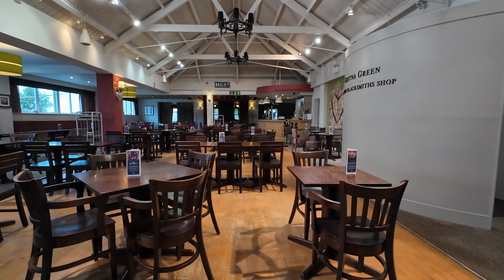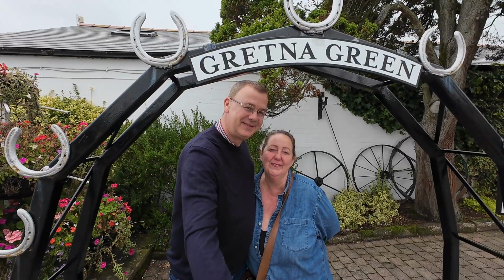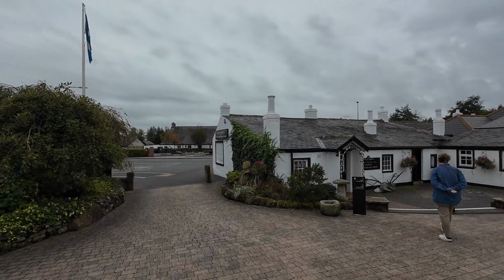The blacksmith shop. Tills and things over there. Cracking breakfast there. Who'd have thought it? I thought this would have been a quaint little place. I always had visions this would be quite a quiet place, quite small, but it's actually quite grand. Imagine that, coming here to get married and starting the day with a full English breakfast in the cafe. What could be better? There's the original marriage room and the old blacksmith shop.